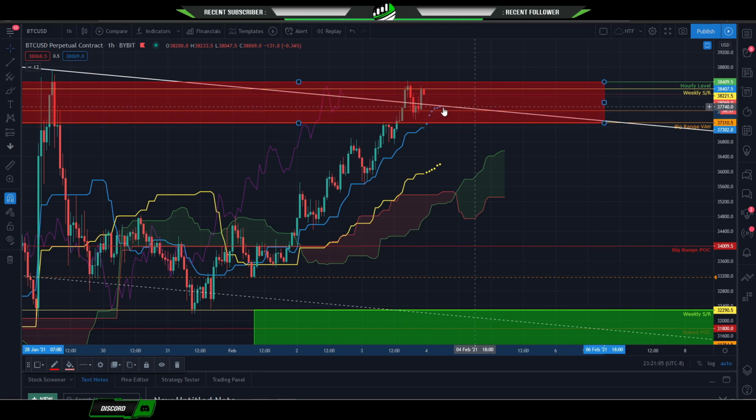So this is the area that I'm really watching right now. We came all the way up. There's actually an hourly level you can see right here in Bitcoin so far. We came up, tagged it nicely. We had a little bit of a pullback here, but a good reaction.